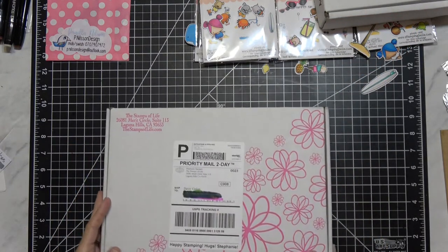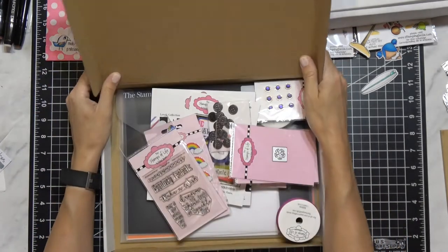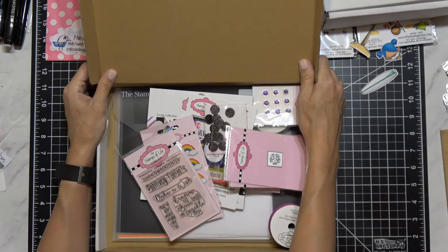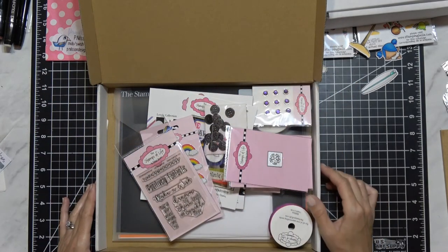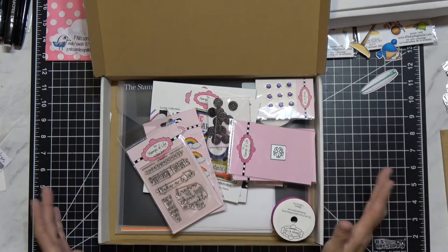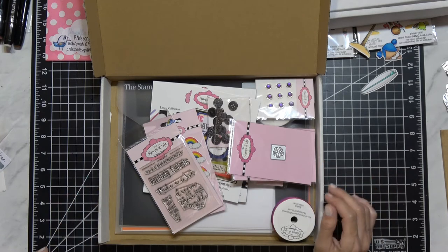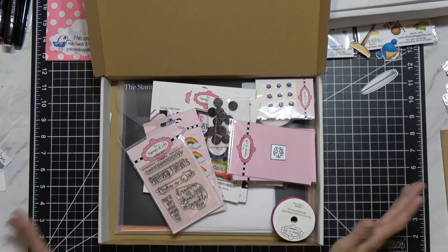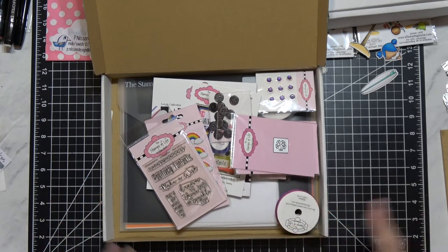So this is my last Stamps of Life card kit box. I did officially switch over to the Die Hard Club. I did not do the thing where I add that and I get the discount because, to be honest, I can't afford it, and I probably shouldn't have even kept the Die Hard Club. But I'm gonna check it out for a month and see if it's worth it. If not, I might just buy from their store every once in a while because I don't have to have it monthly, but it really is a good deal.